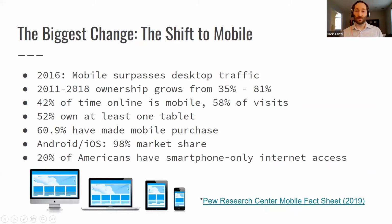Those are a lot of short-term trends I showed you, right? The biggest change, and this is one that's been happening for some time, is the shift to mobile. This is a long-term trend that has only continued. The year 2016 is the year that mobile traffic surpassed desktop traffic, and it has not looked back. More people now are accessing the internet than ever before via mobile device, smartphone and tablet. Between 2011 and 2018, and I want to point out, these are all from the Pew Research Center's mobile fact sheet, which is a fantastic piece of information you'll want to check out, smartphone ownership went from 35% of adults in America to 81%.